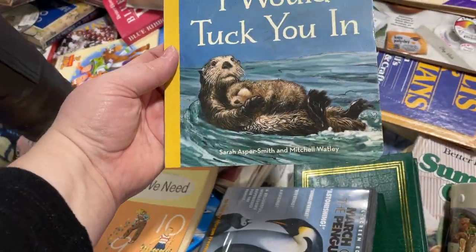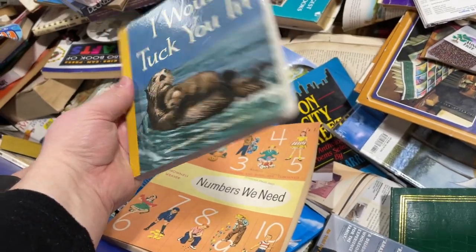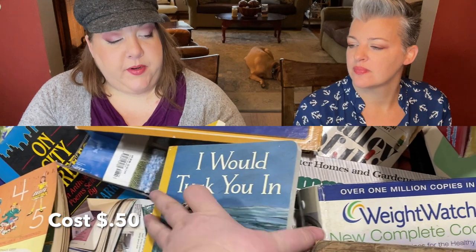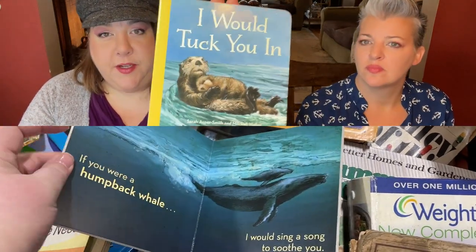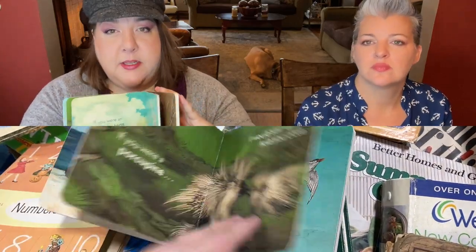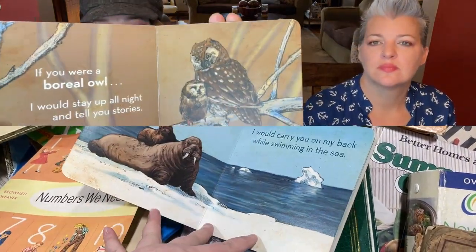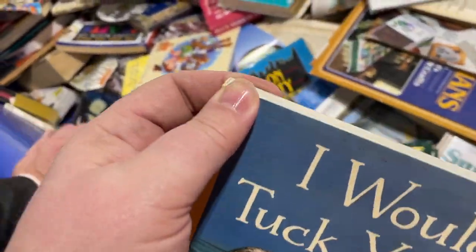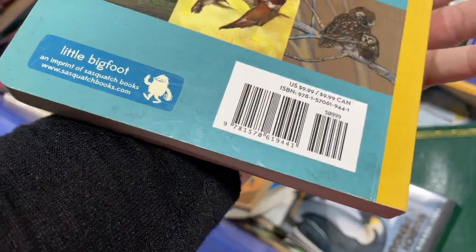I Would Tuck You In. That's adorable. Cute little baby book. I'm building a little library and this is I Would Tuck You In. It's got a bunch of animals with their babies. Very cute. It's got a little ding up here, but it's in pretty good shape. Little Bigfoot.